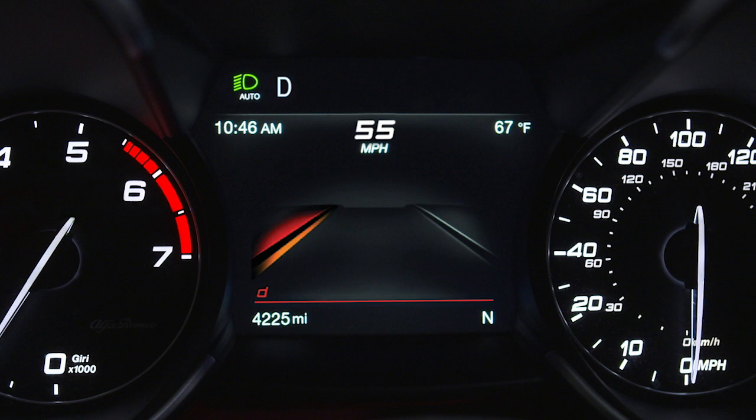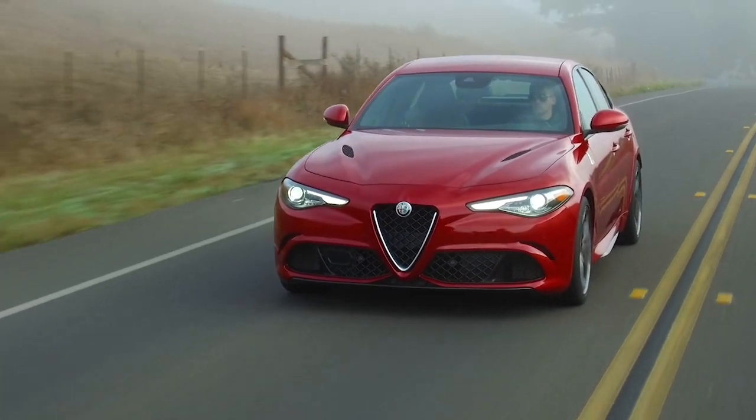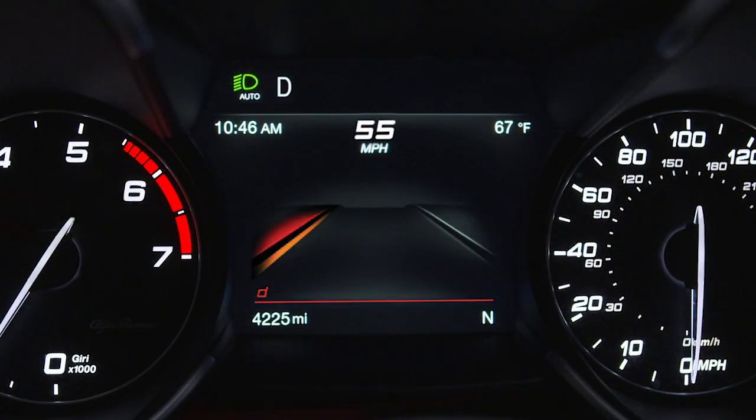A visual warning appears in the Instrument Cluster Display, or ICD. An audible signal may sound as well. If the vehicle continues to drift without driver intervention, the appropriate lane in the ICD will light up to further warn the driver. Lane markings in the display appear white when detected and gray when they are not.